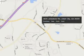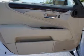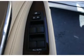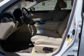Inside you'll find ventilated seats, leather seats, Bluetooth connectivity, digital radio, Sirius XM satellite radio, and auxiliary input, steering wheel controls, a DVD system, push-button start, automatic climate control.